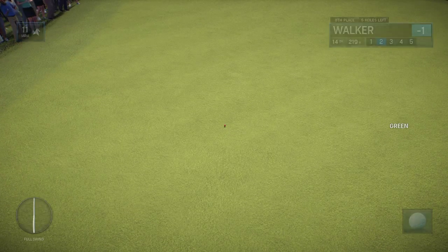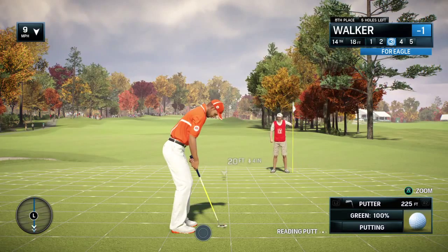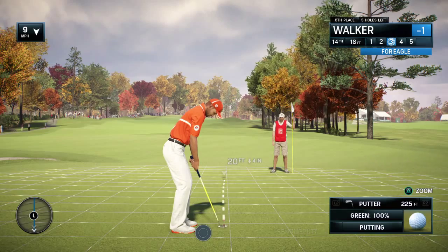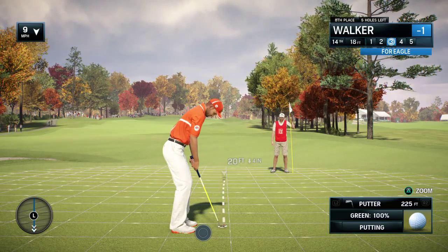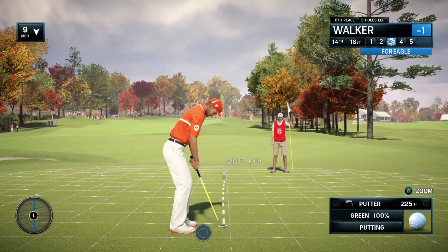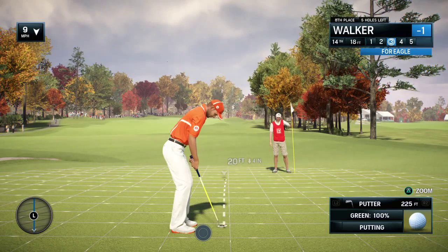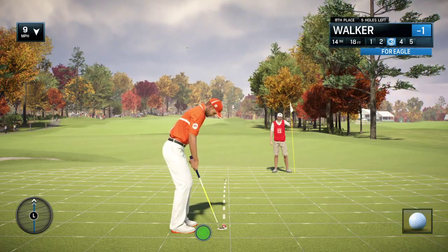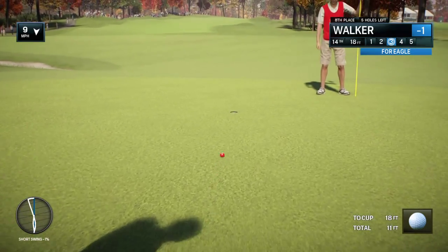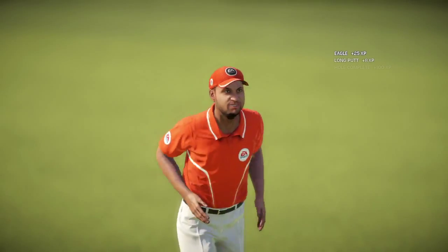That was just a gutsy shot right there, and a good look at eagle coming up. 18 feet from the bottom of the cup. Hard putt. Soft hands, beautiful roll.